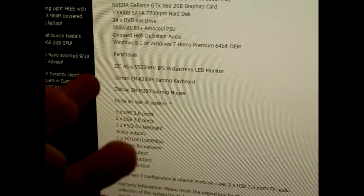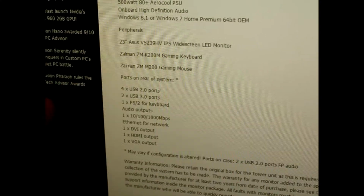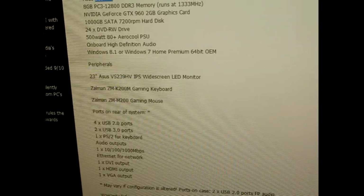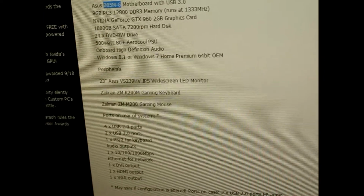It comes with a monitor, mouse and keyboard. I'll have a look at them later, and then it just says what ports it has. So now I'm going to go and actually look at the system itself after I've showed you the box and shit that it all came in.